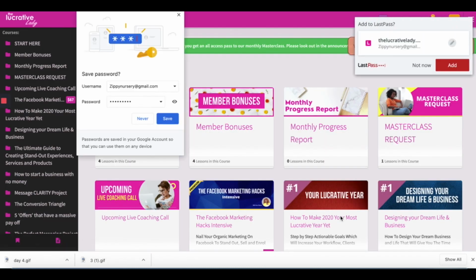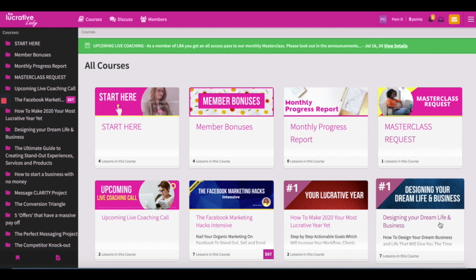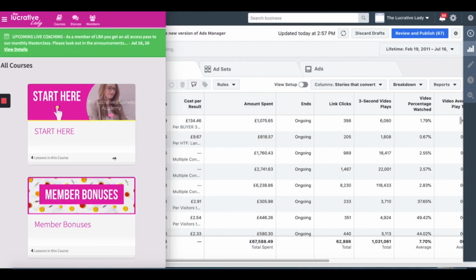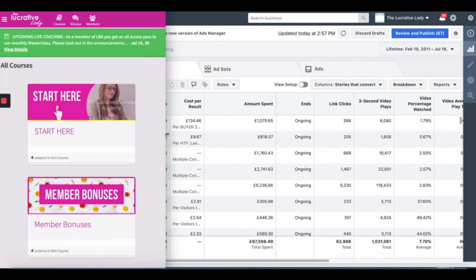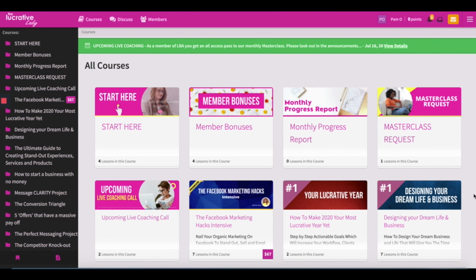So this is what it looks like once you are logged in. I'm obviously on the desktop view. So let's have a look at everything that we have to offer. If I shorten my screen, if I make it a little bit smaller, you can then see the mobile view. So if you are on mobile, this is all of the amazing stuff that you have. But for the sake of this tour, let me make it a little bit bigger so that we can have a look at it on the desktop.